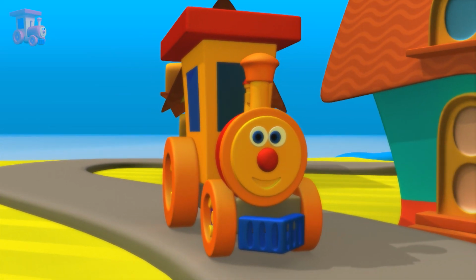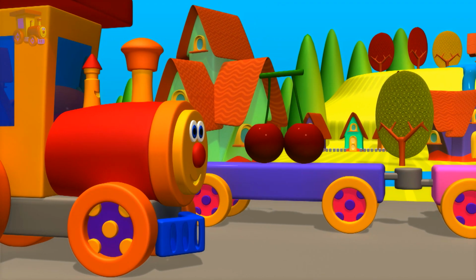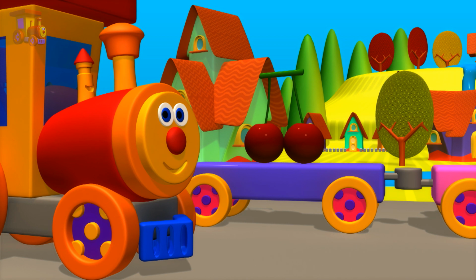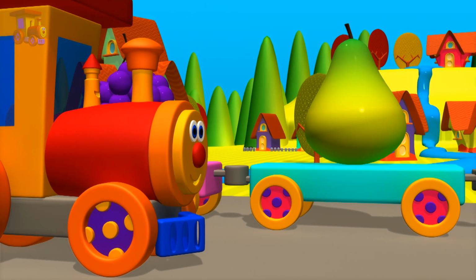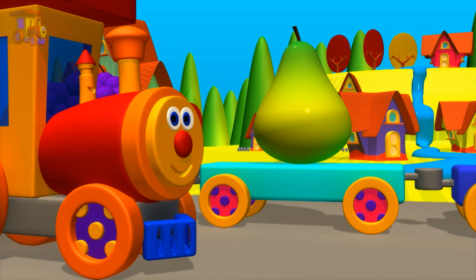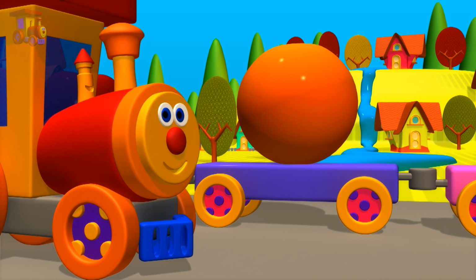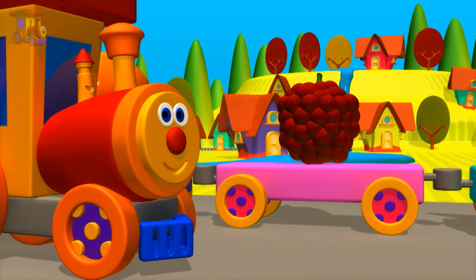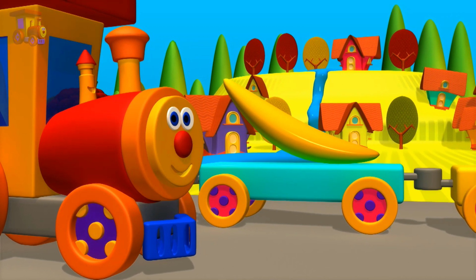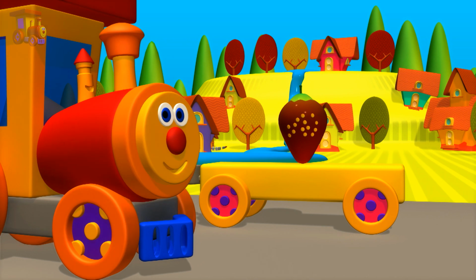Let's learn about fruits. Mango. Cherries. Grapes. Pear. Apple. Oranges. Custard apple. Banana. Strawberry.